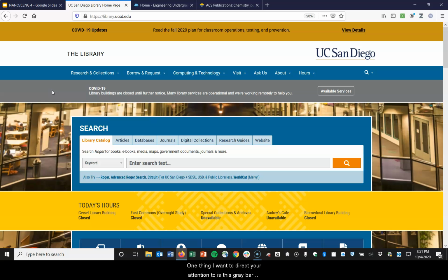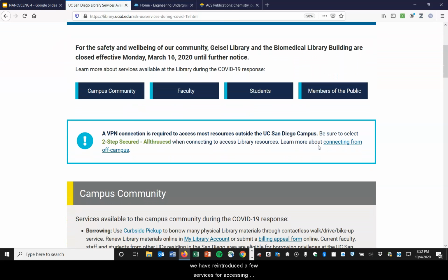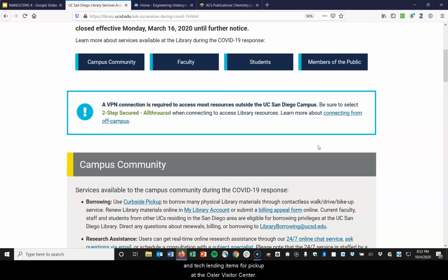One thing I want to direct your attention to is this gray bar where it says COVID-19 and available services. Although Geisel remains closed, we have reintroduced a few services for accessing physical materials. We now have curbside pickup, where you can request books and tech lending items for pickup at the Osler Visitor Center. We can scan articles and book chapters from our print collection. And as of October 19th, the Biomedical Library building has reopened as a limited capacity study space. Refer back to this page for more information, including how to make reservations. The Biomedical Library building is at the south end of campus near the School of Medicine.